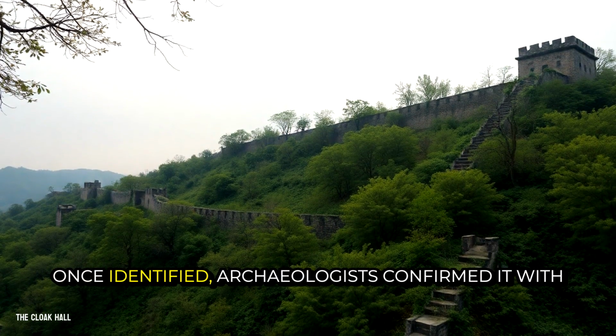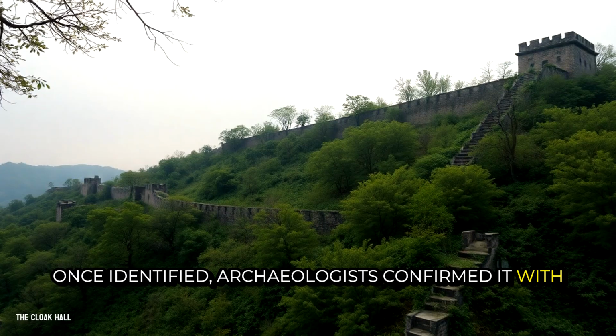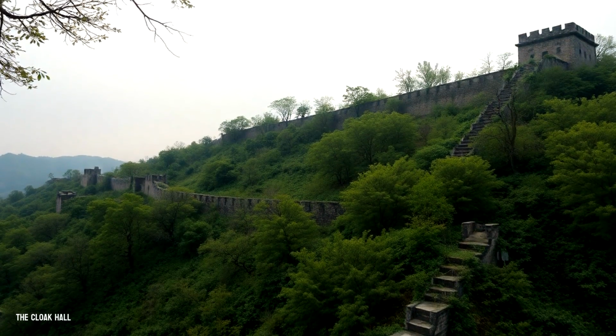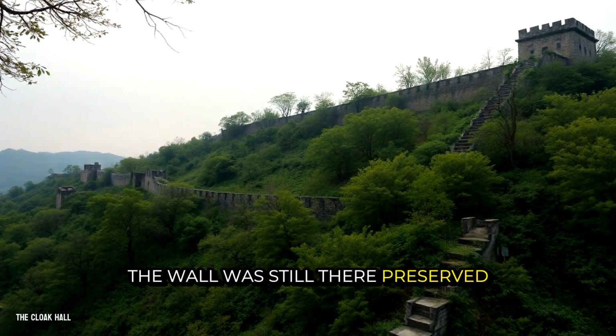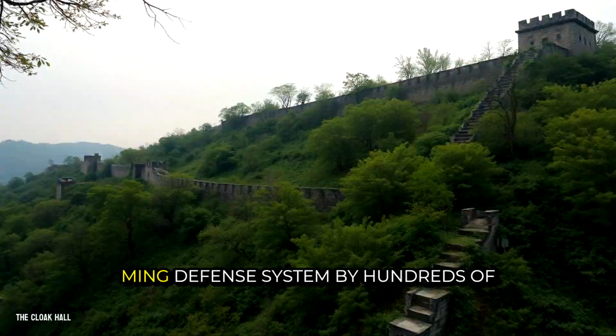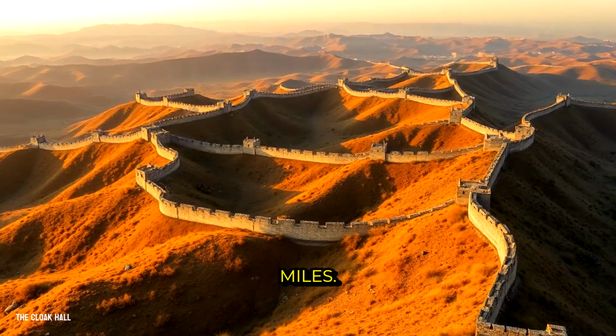Once identified, archaeologists confirmed it with ground-penetrating radar and limited excavation. The wall was still there, preserved in the dry sand, and it extended the known reach of the Ming defense system by hundreds of miles.